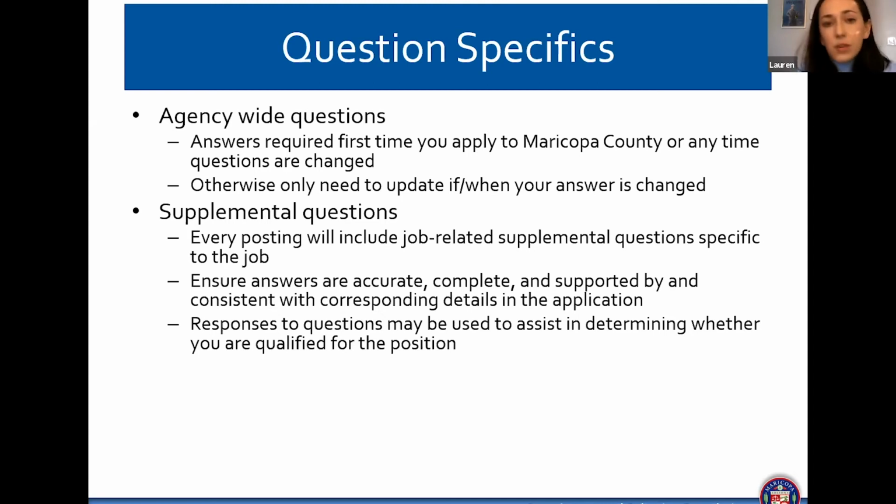The supplemental questions are the ones that the recruiters and HR associates in the hiring process can see, and they directly correlate with the job experience and qualifications that we're looking for. So again, you want to make sure it's matching up with your experience, make sure it's matching up with what we're looking for. Don't be dishonest, of course, but make sure it's accurate, complete, and supported by what you've filled out on your work history.